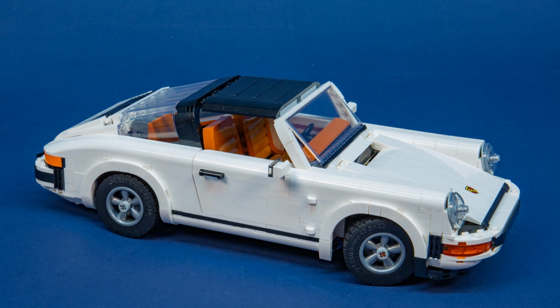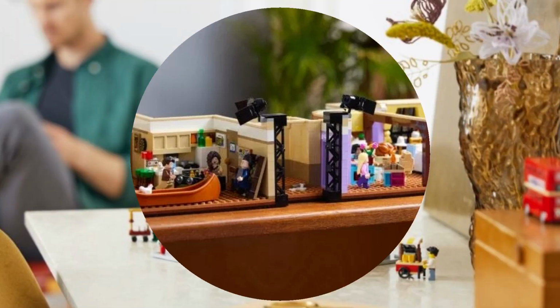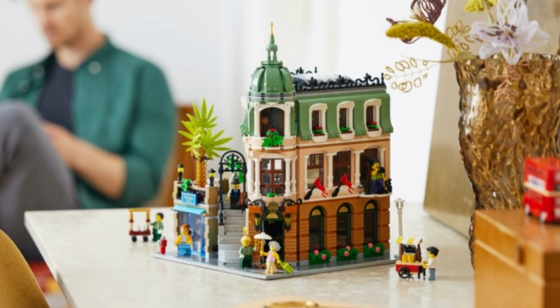Anyways, the 2 builds are pretty much identical, and at nearly 6,000 pieces, it's also very large, measuring in at 20 inches wide and 16 inches tall. Now, unfortunately, this set is retired, so you won't be able to get your hands on it now, but I'm sure you can still get it via Bricklink or eBay.